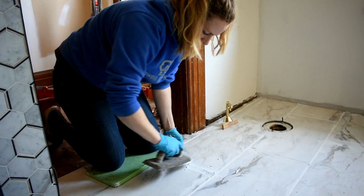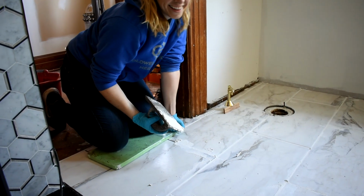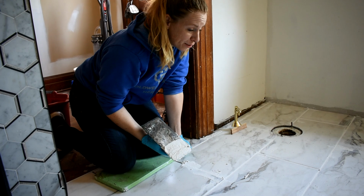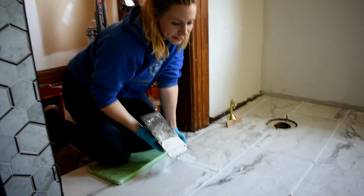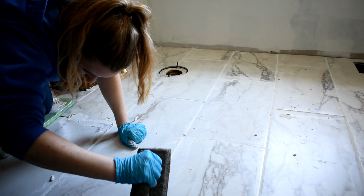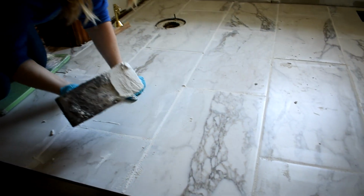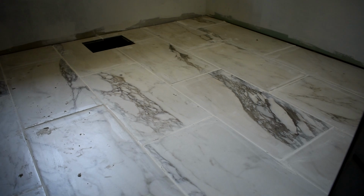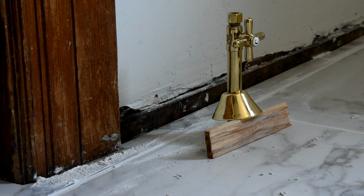It's the next morning, and we are getting the grout done. We came in this morning and I think the flooring looks really good. So that's good. And now we're grouting and I'm almost done. I still gotta go back and wash it, which is probably the hardest part, but feeling good about the progress.